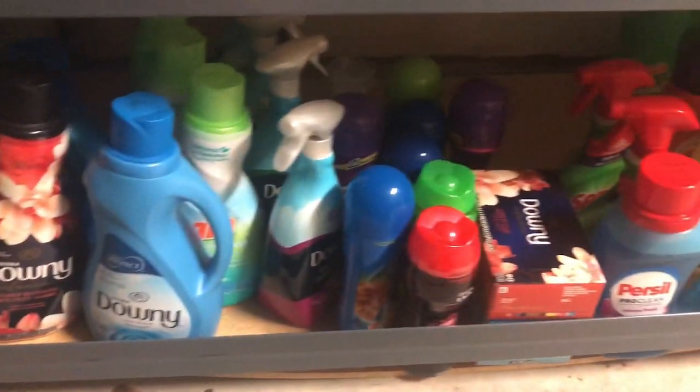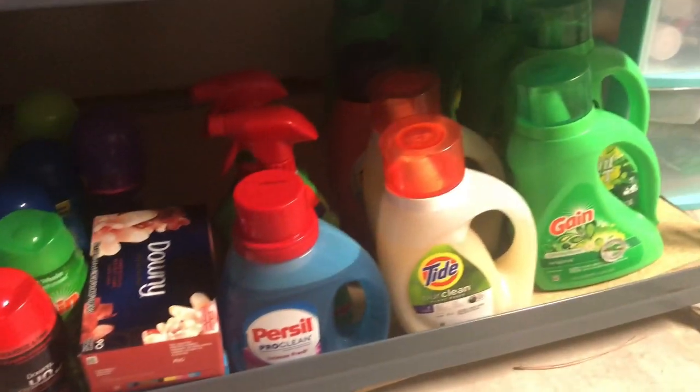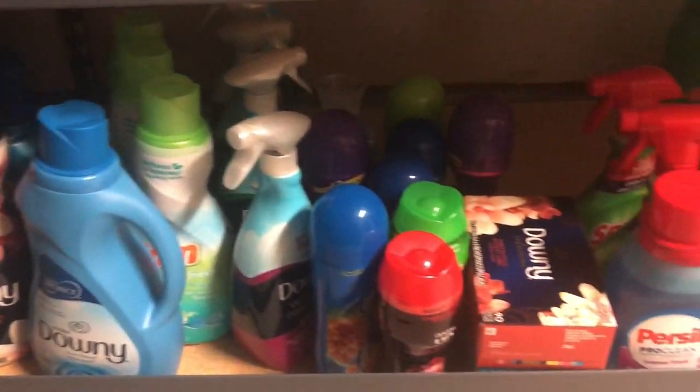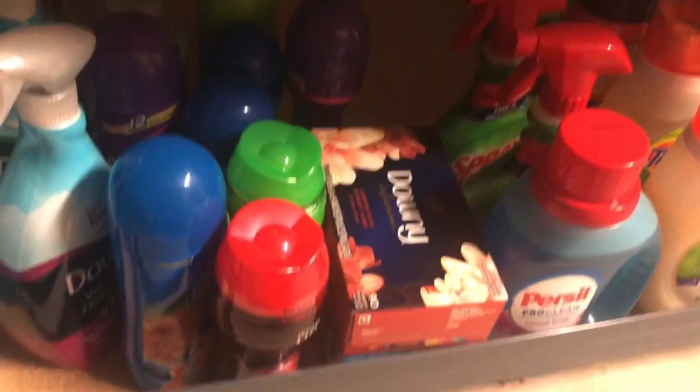Alright, so on to the final row, and as you can see, the shelf kind of gave way. I'm going to blame it on the construction of the shelf and not the shelf itself. But this is my laundry shelf. So starting over here, this is probably the least organized shelf just because I got tired of dealing with that. But it's semi-organized.